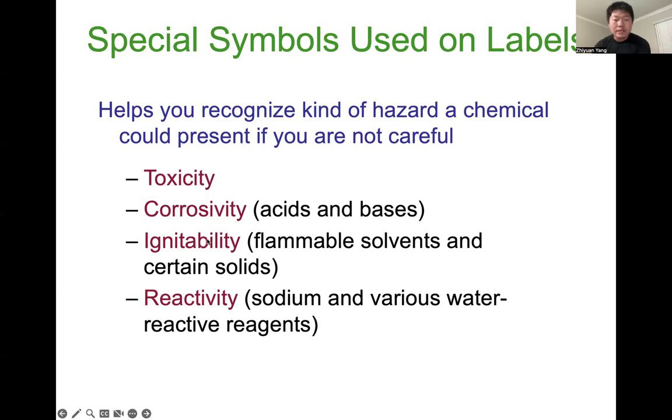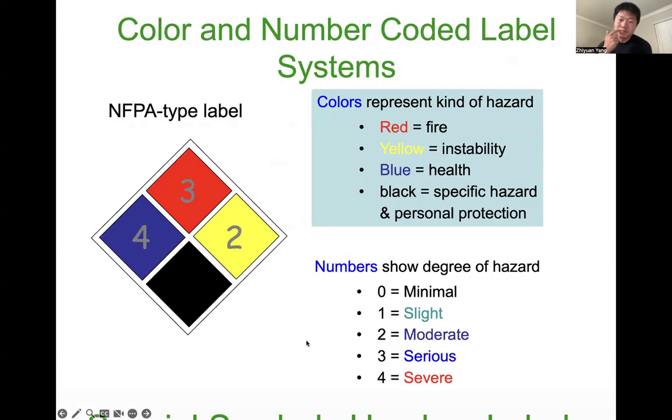And also flammables, so some flammable solvents and also combustible solids. If you're handling organic solvents, especially in organic chemistry, it's going to be very dangerous. Also, make sure that you are careful with the reactivity of sodium and various water-reactive agents. So those labels need great care. It's called an NFPA type label. And then just make sure that you read the color.